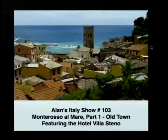There it is, Alan's Italy, show number 103, Monterosso al Mare, Part 1, the Old Town. And indicated on there is featuring the Hotel Villa Steno. And I'll be talking about that more in a few minutes.